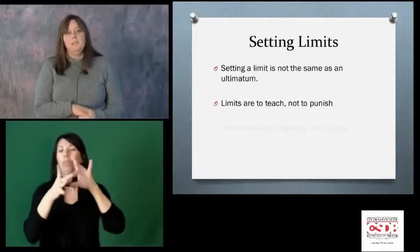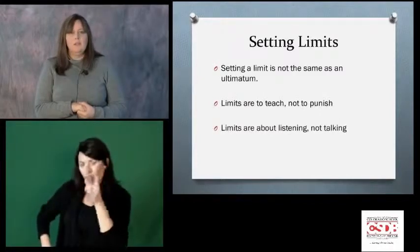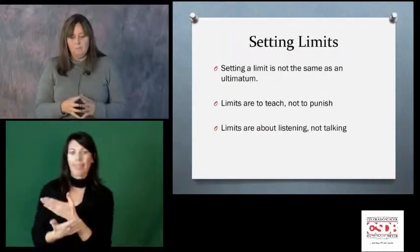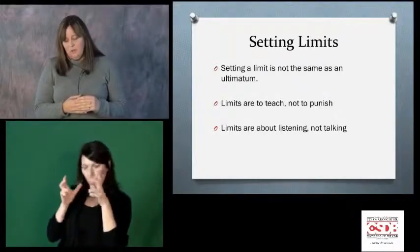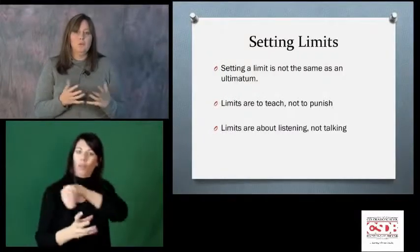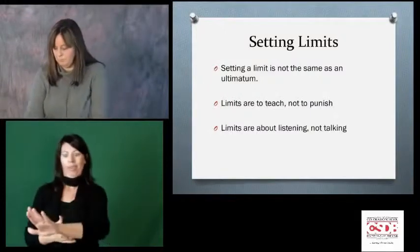Also, limits are about listening, not about talking. By taking the time to really listen and understand your child, you're finding out what's really important to them, what they're really thoughtful about, what they're feeling. And by listening to your child, you learn more about what's important to them when they make their choices. You can build some of those choices into your statements with them and into the limits that you're setting in your household.